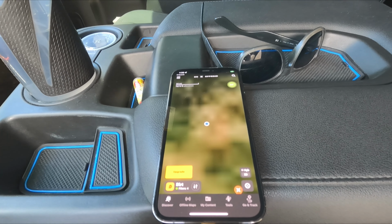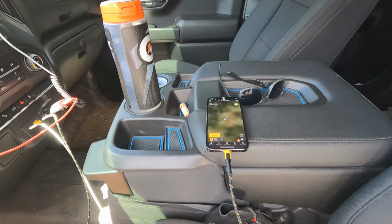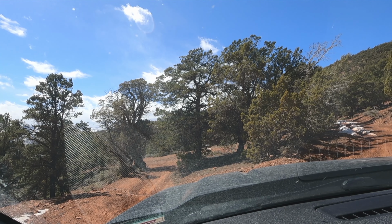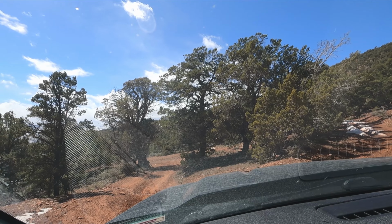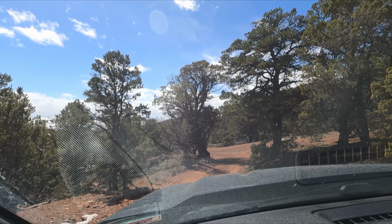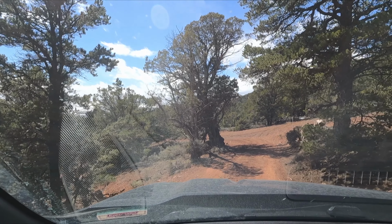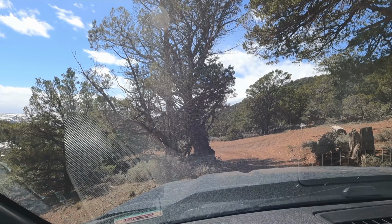Well, slightly alarming. I'm just using the free version of Onyx and it reset on my phone. So now I have no directions to get out of here. Well, I've lost Onyx. But at this point in the journey, wrapping the cable up here, we are at 223 on the transmission, expected, and engine coolant temp is just fine as hill descent control kicks in.